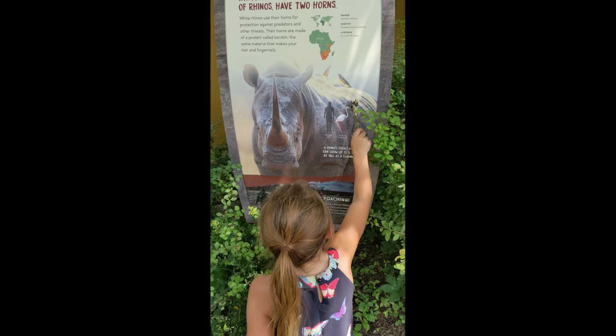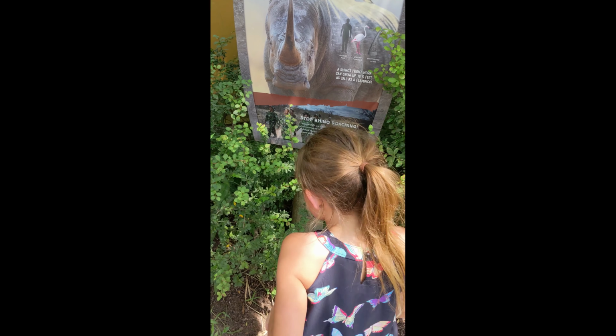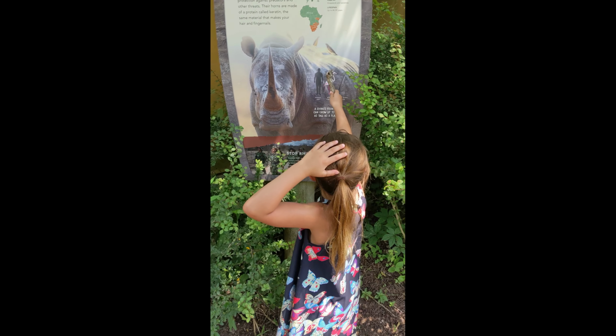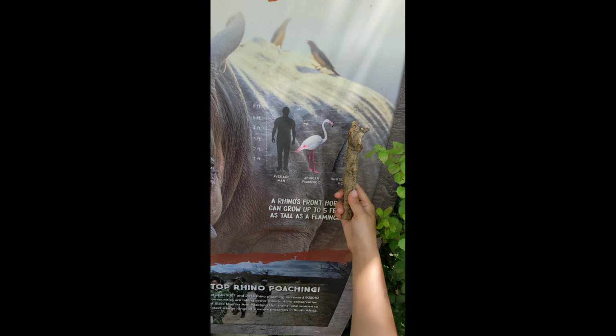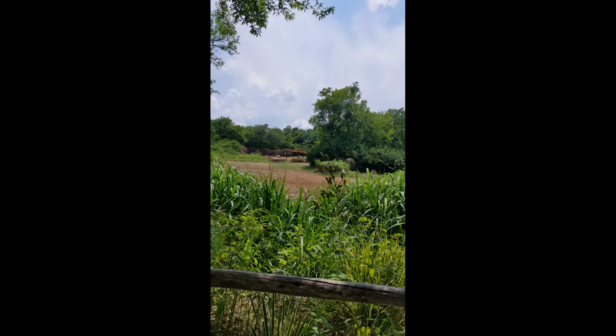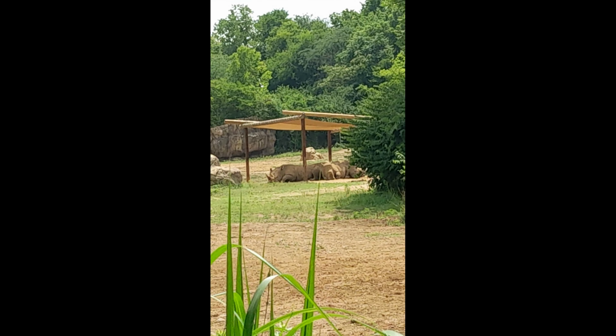Yeah. Okay, let's go. It shows you right there that a rhino's front horn can grow up to 5 feet tall. I didn't know it could do that. It's pretty crazy, isn't it? It's way bigger than this one. Yeah, it is. But doesn't that front horn grow really long? There are the rhinos.